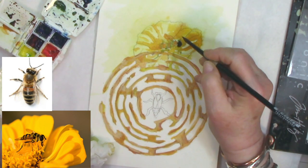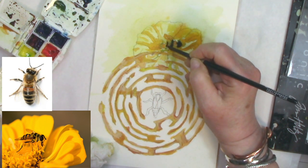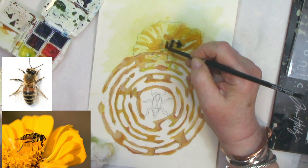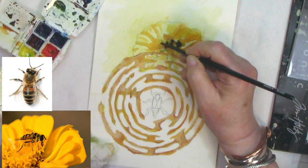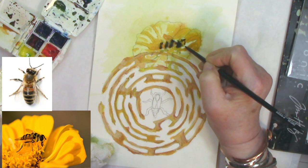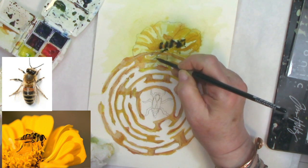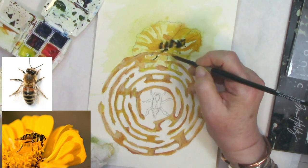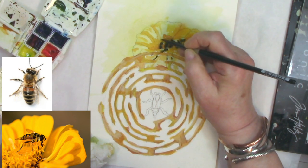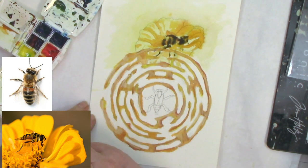But it's rich. It's a richer black than you get than just plain black. Plain black, like ivory black or lamp black, can tend to make your artwork look dead. It looks like a blank hole. And we're going to leave that be for the time being.